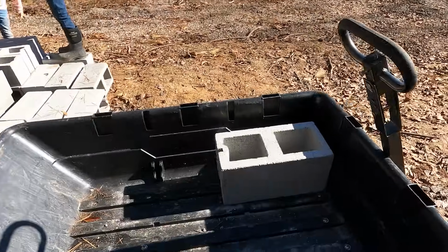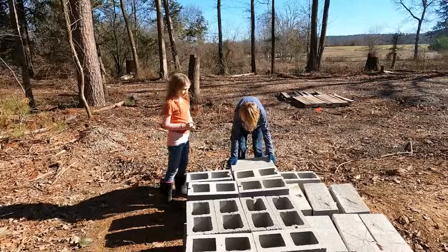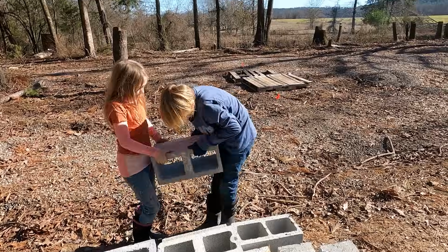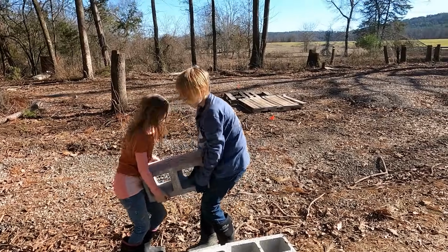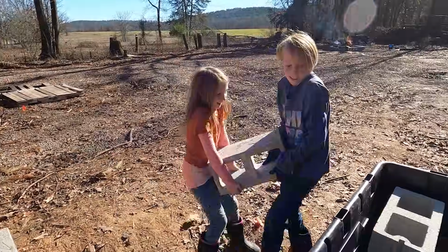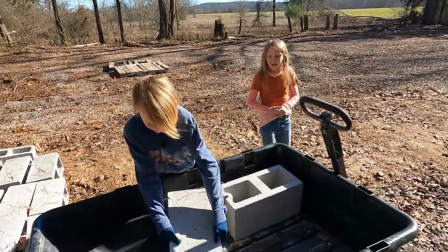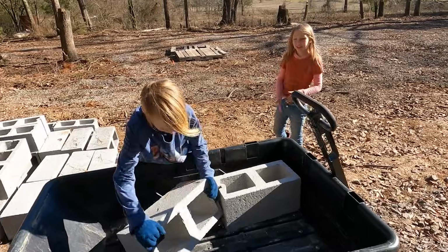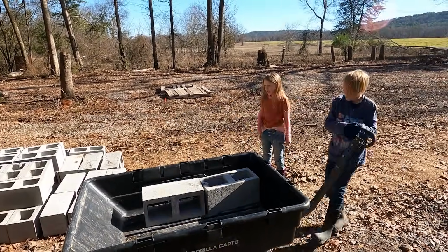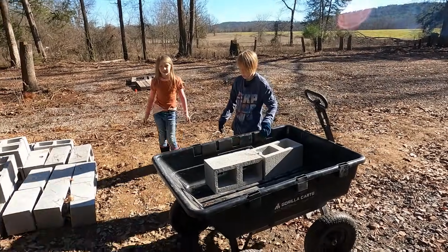Serenity and Jacob already got one block in. You guys gonna fill this one up or you want me to do it? No, we got it. All right. Disclosure, this is not child labor, no matter what you see. All right, 2 more. Yeah, 2 more should get it. Pull it up a little. When you pull it, Serenity can push it from the back and make it a little easier.